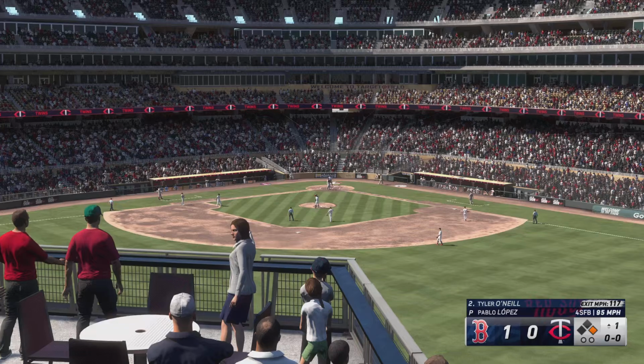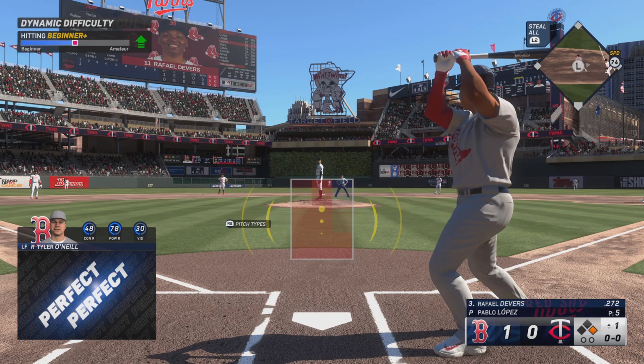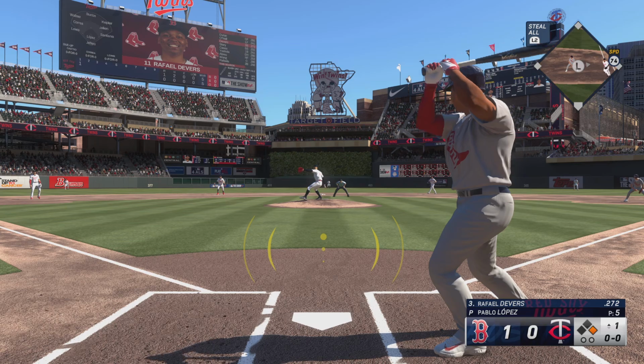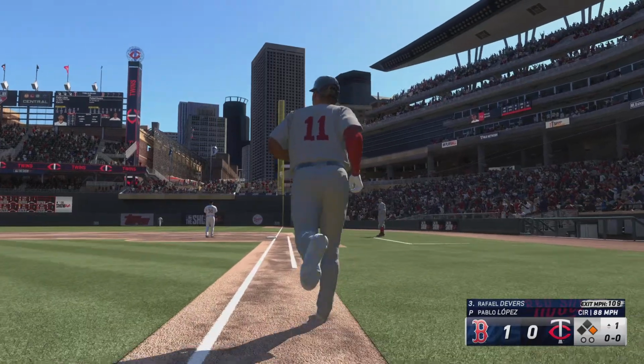Oh, that'll make you feel good as a hitter right there. That ball looked and sounded like it was shot out of a cannon. Absolutely demolished at 117 miles per hour, which is extremely rare, but I bet he wishes. Oh, now this is blasted. Way back there. On its way. Gone.